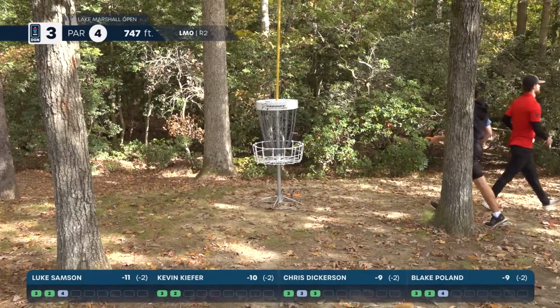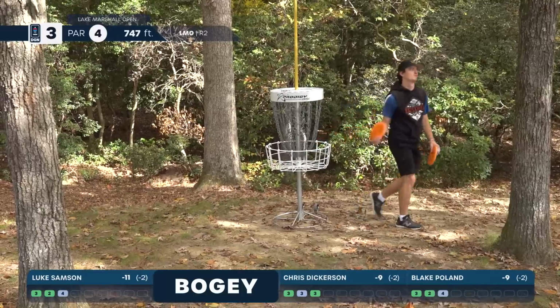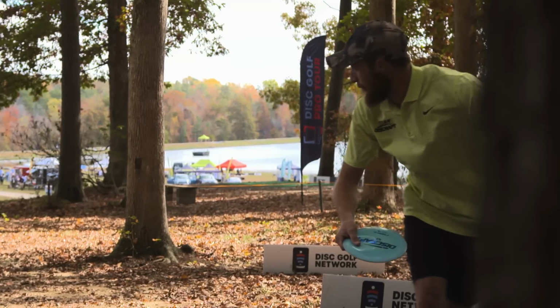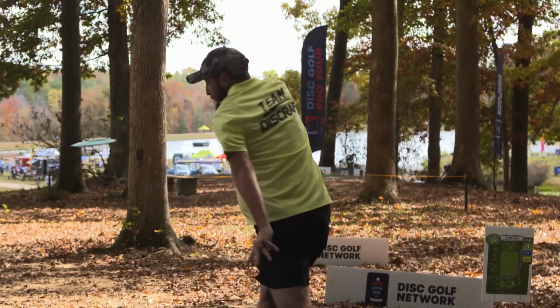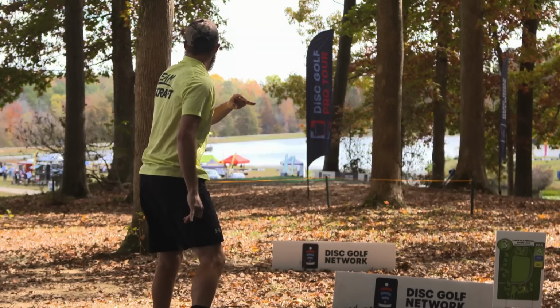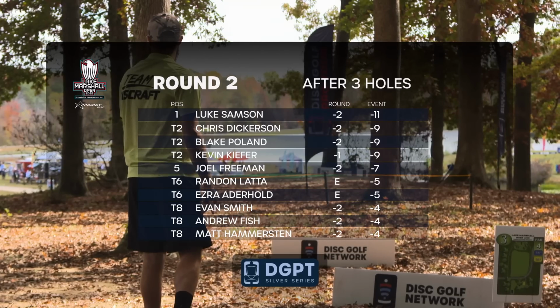Oh, yeah. There was a par drop in from Blake. That is a bogey drop in from Kiefer after the basket rejected that solid par attempt. Tough bogey from Kevin. He feels like he didn't make too much of a mistake on that second shot, just an unfortunate roll, and that's how it can go with a missed putt in circle 1.